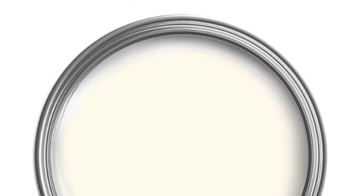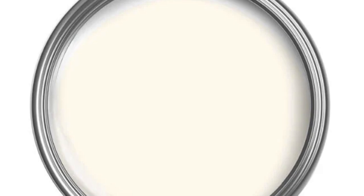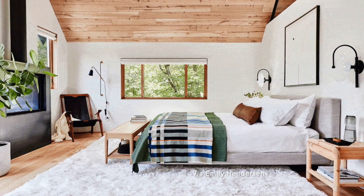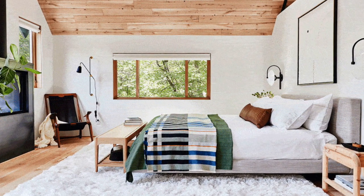So because it is balanced, it's not overly warm or overly cool, it looks excellent in a myriad of lighting situations, whether the light is artificial or natural light that streams in from windows that face north or east, whatever direction. White Dove also is wonderful in a wide variety of architectural styles, ranch, farmhouse, mountain house, definitely contemporary.